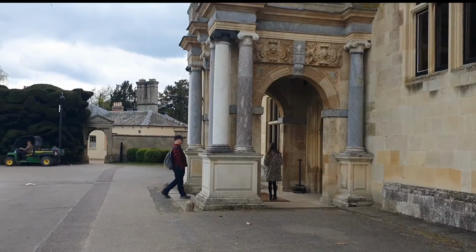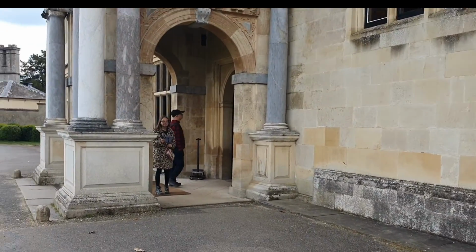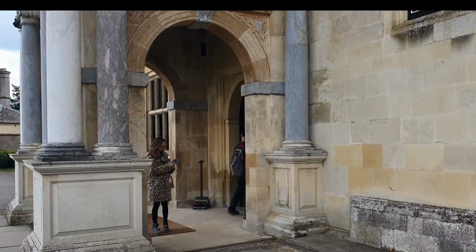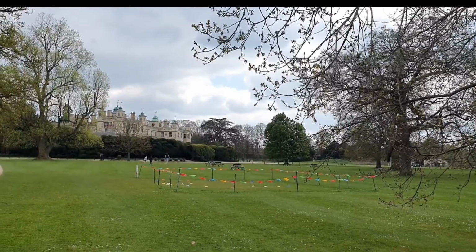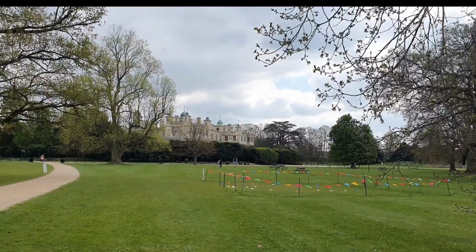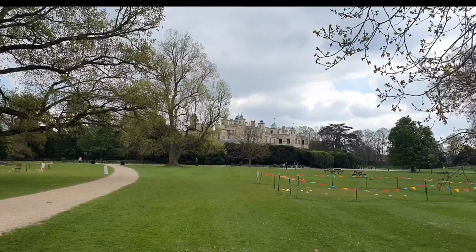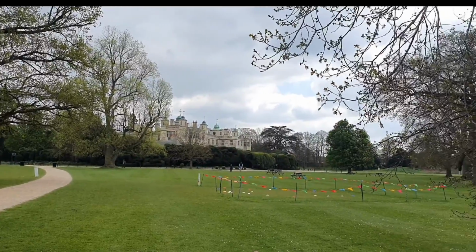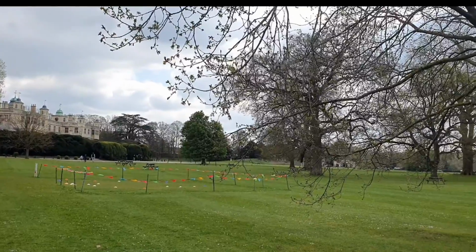And guys, we're going into the house now. I don't know if you are allowed to film, but here we are. And guys, the park was designed by Lancelot Capability Brown in 1763. It contains a circular temple and a bridge over the River Cam, and it's designed by Robert Adam.